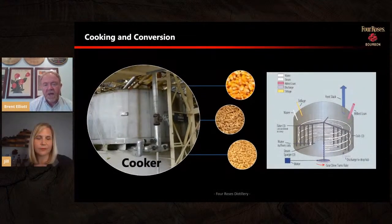So there's a little step that we have to go through, and we call it conversion. It's part of the cooking process, and it's where we utilize the enzymes that are indigenous to the malted barley to break down the starch that you'll find in the other grains. So in the cooking process, we start out, we fill it with water, a little bit of back set, which is sour mash, which I'll talk more about in a minute, and a little bit of pre-malt. So we put a little bit of the barley in at the very first stage, and then we add the corn. At that point, we cook it for a period of time.